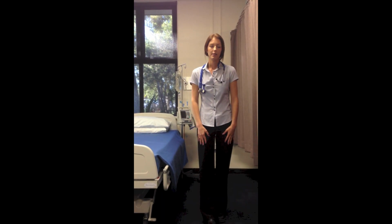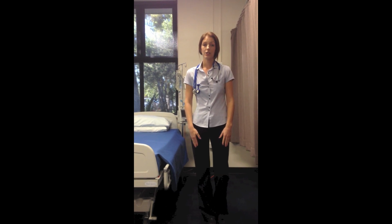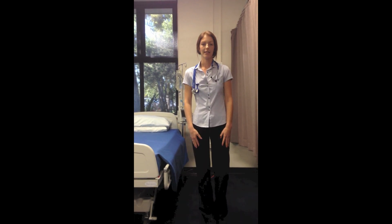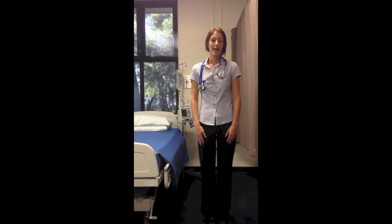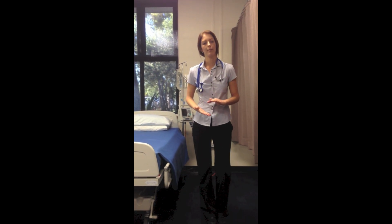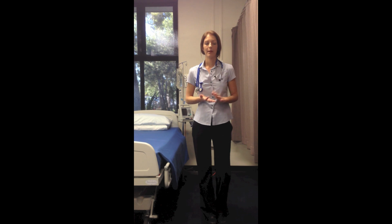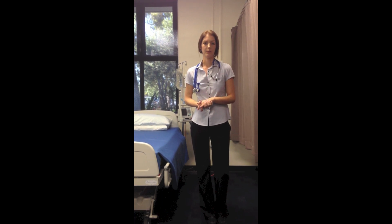So for males, the uniform consists of a shirt of the same design as this, and also they can wear the navy or charcoal pants. In addition to the uniform, nurses are also required to wear black or navy closed-in shoes that are non-permeable to fluids and sharps. As you can see, in comparison to the previous demonstrations, the current uniform has been adapted over time to be more comfortable and user-friendly with the different varieties of styles that are available.